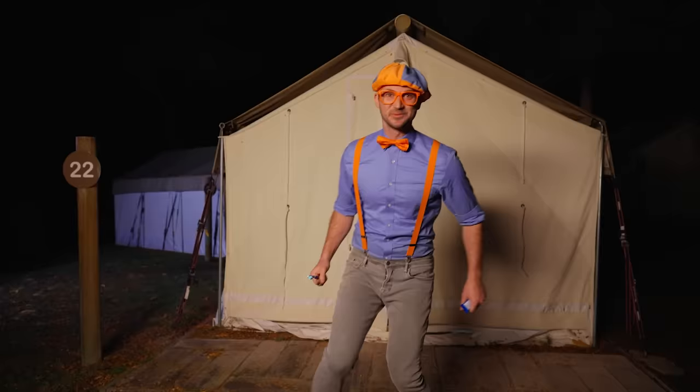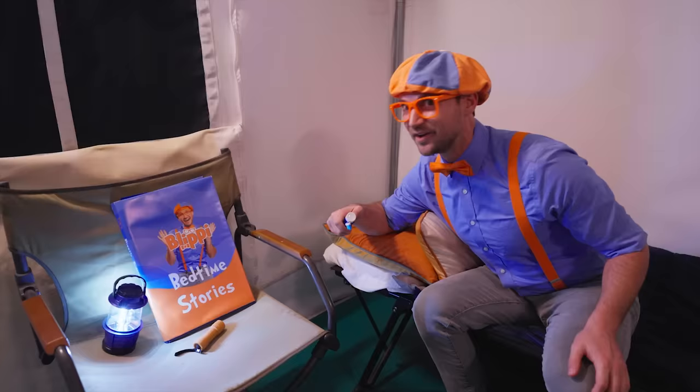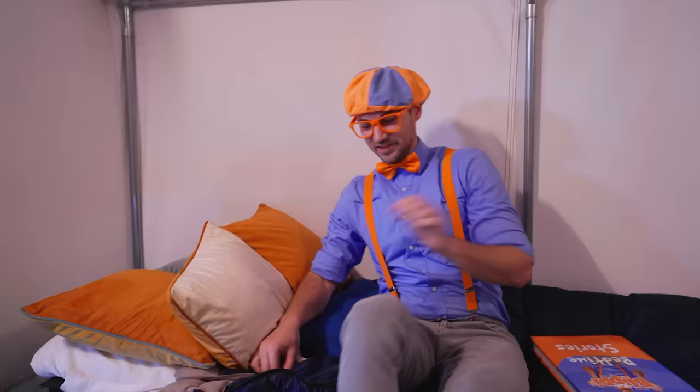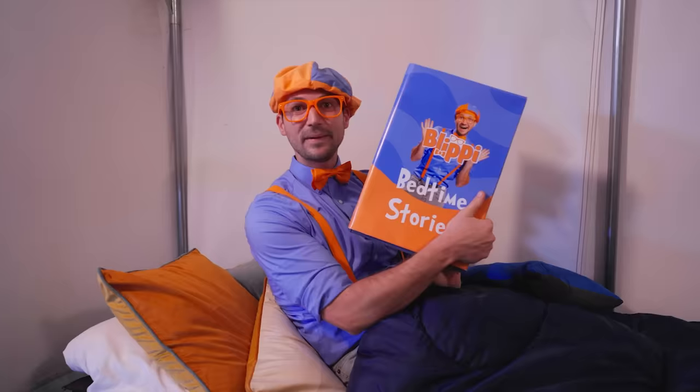Wow, look at the tent. It looks so cozy. Should we go inside and check it out? Yeah. Look, Blippi bedtime stories. Do you ever read before you go to bed? I do. I love reading before I go to bed. All right, I should probably get in the sleeping bag. So then after the story, sleep. All right, whoa, what a comfortable bed. Yay, Blippi bedtime stories.